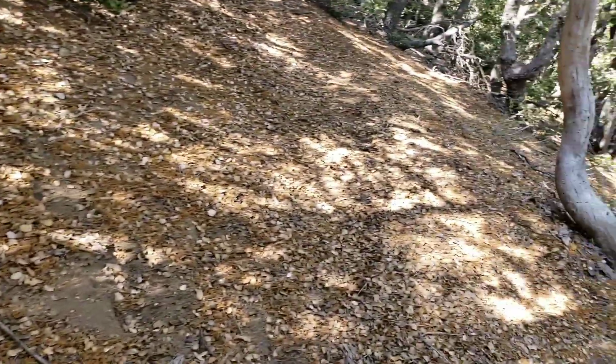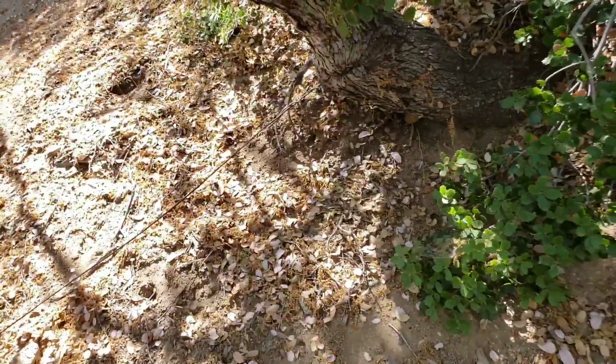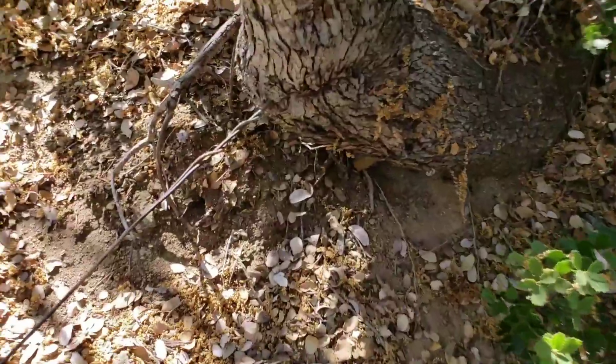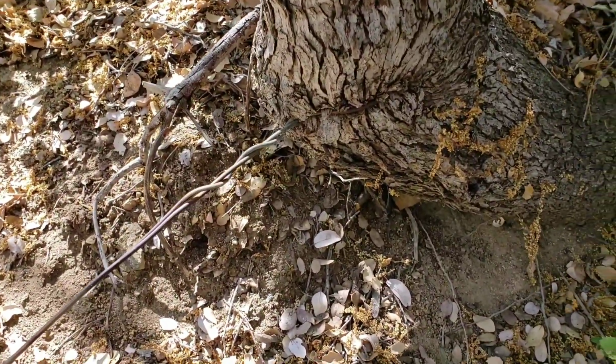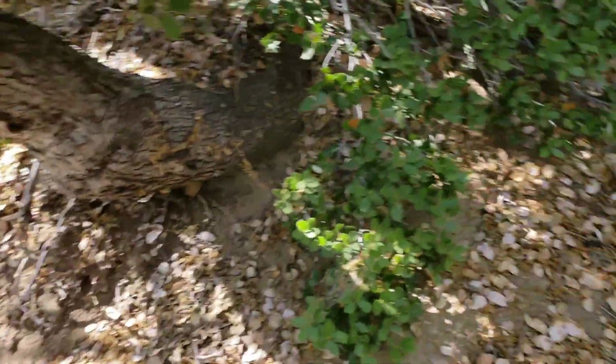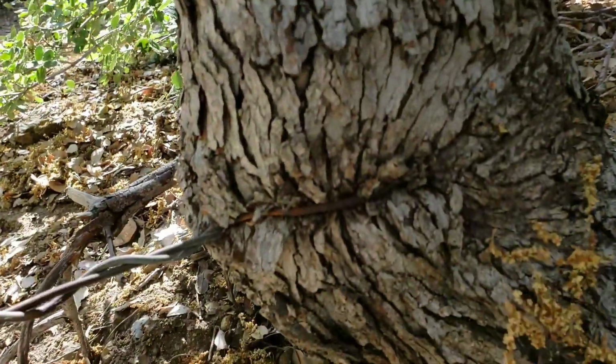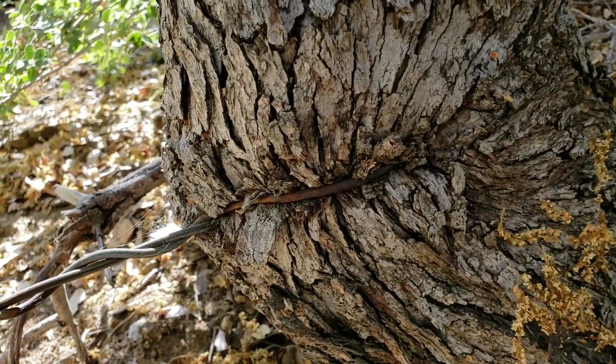Not very much of a trail, as you can see. But I found a cable that's been tied to a tree. Looks like it's been here for quite a long time. The tree's grown into it. Let's see if I can get closer here. Don't drop the trash. That's a no-no. There we go. It's been here since this tree was really tiny.